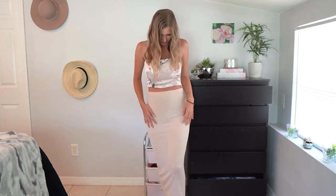The next thing I got was this long maxi skirt. And I do like it. It's really soft and stretchy. The only thing I wish it would have is a slit, because I am so restrained when I'm trying to walk in this. Literally, I cannot go very far.